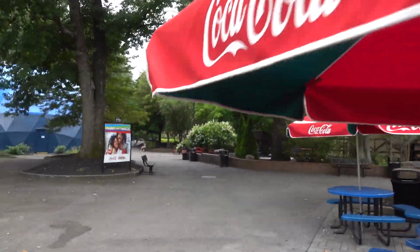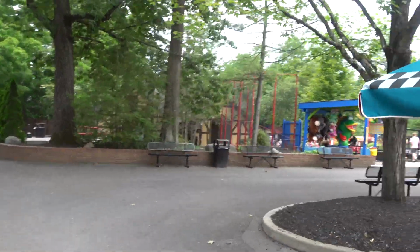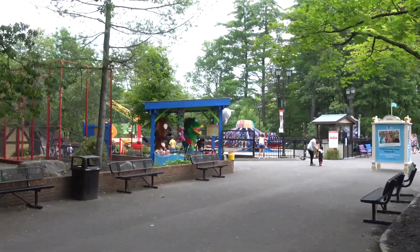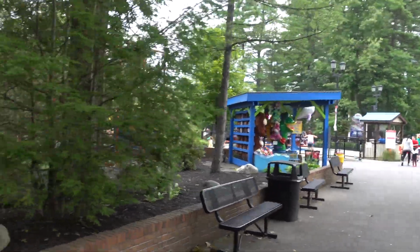So much color and a lot of random tunes. It really is a nice park though, it's a vibe. That is a brand new Chaos, I believe. I believe there was a Trabant there before.